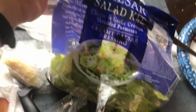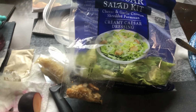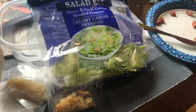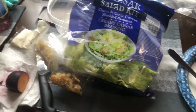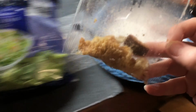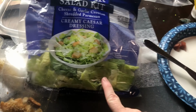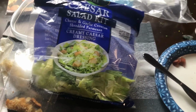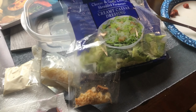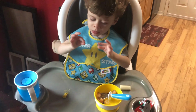And then I'm going to put together a salad. We've been eating salads for lunch a lot lately, which is pretty great for a toddler to be eating a salad. So, of course, right today he's really liking croutons. But normally he's been eating the lettuce and vegetables. I've been doing a lot of avocado, tomatoes, cucumbers, and he's been loving it. So, I'm rolling with it.